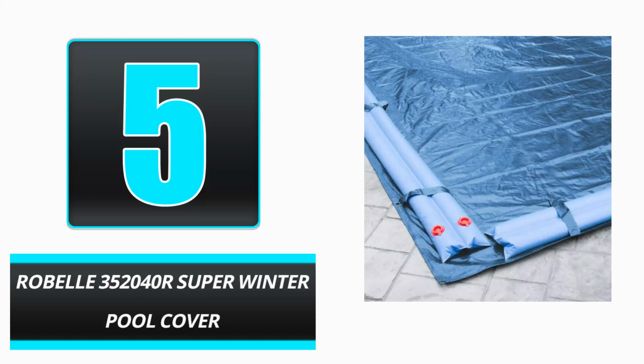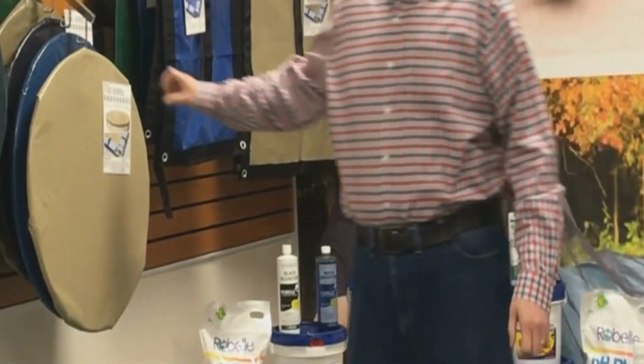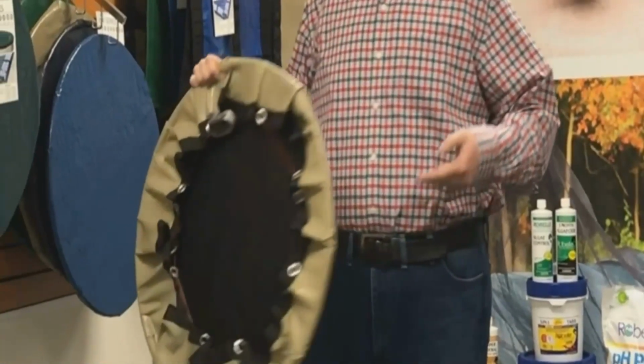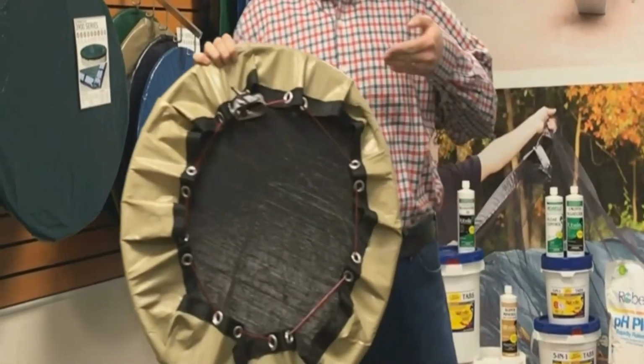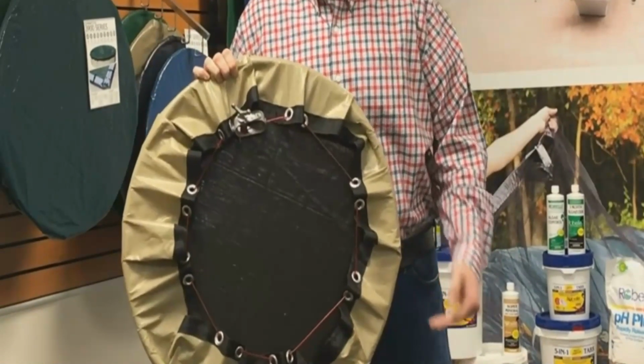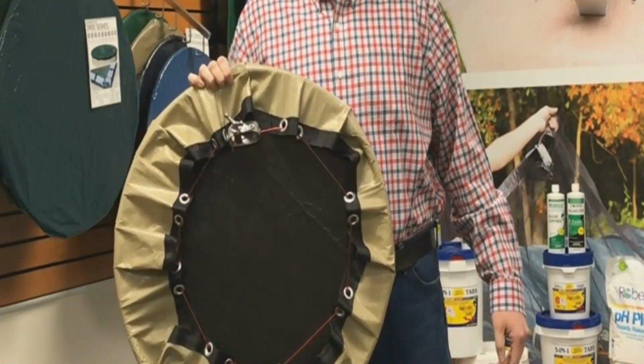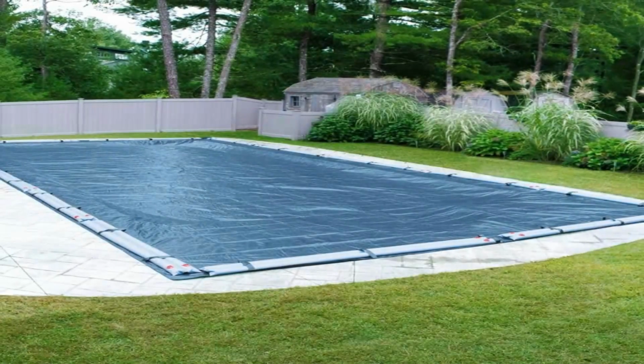Number 5. Robelle 350-2040R Super Winter Pool Cover. The Robelle Super Winter Pool Cover is a great option for in-ground pool owners. As one of the cheaper Robelle Winter Pool Covers, don't expect it to last you years and years, but the durability is still commendable. Thankfully, the 10-year warranty can give you some peace of mind should your cover fail at any point.